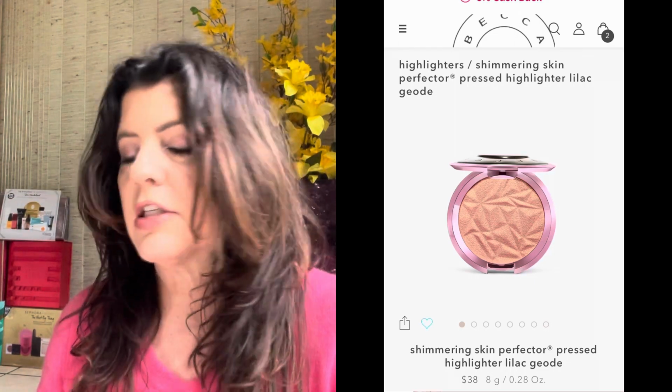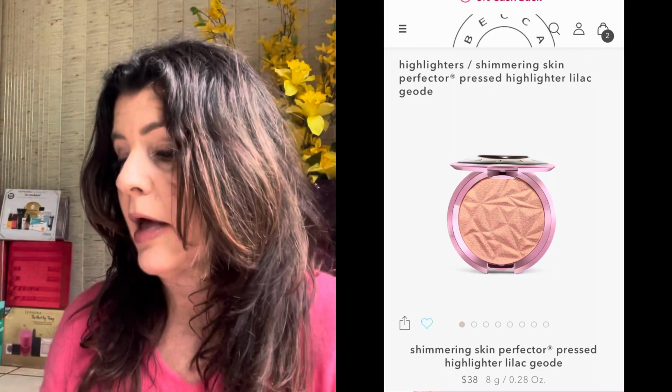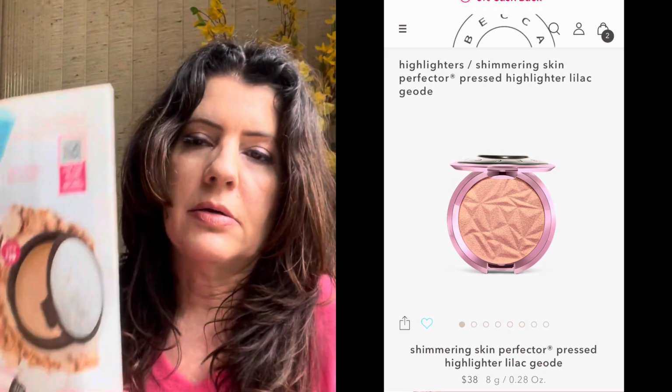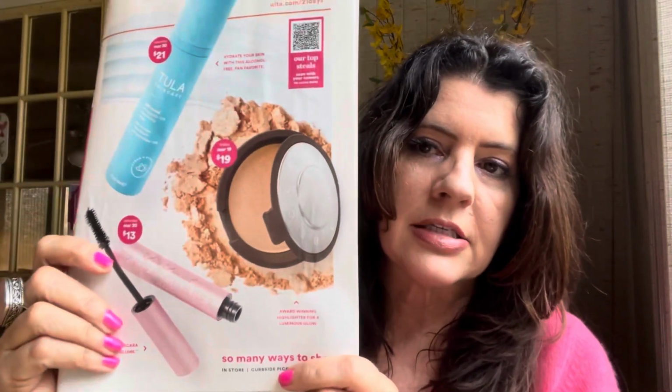tomorrow, the Becca Shimmering Skin Perfector Pressed Highlighters are going to be half priced. And that for me is the deal of the sale. So those are normally $38. They'll be on sale tomorrow for half price. And they'll have all the colors. A lot of Becca stuff is already getting sold out. Even though they're not closing down until September, a lot of things are disappearing.